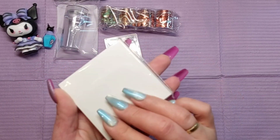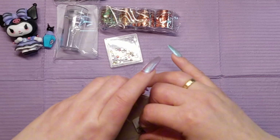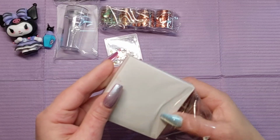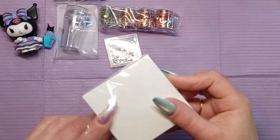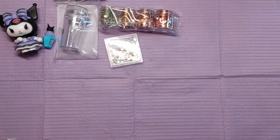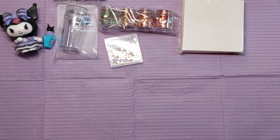Okay, we have one of these. I really like these. Instead of using a palette, you just use these ones. If I can get it out, let's feel this one. I wonder if it is okay. So this is not the plasticky one. I have one like this. Let me show you guys. Okay, let me get it out.